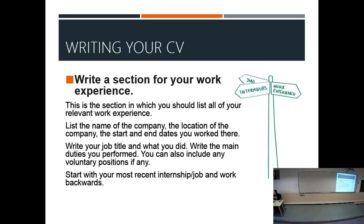So after the education section, write a section for your work experience. This is the section in which you should list all of your relevant work experience, including the internships. List the name of the company, the location of the company, the start and end dates you worked there. Write your job title and what you did. Write the main duties you performed. You can also include any voluntary position, if any. So start with your most recent internship or job, and again work backwards as was shown in the education.